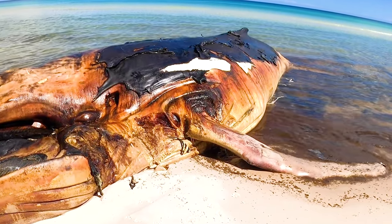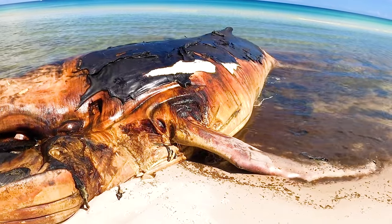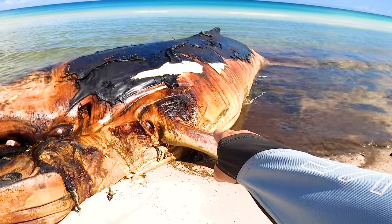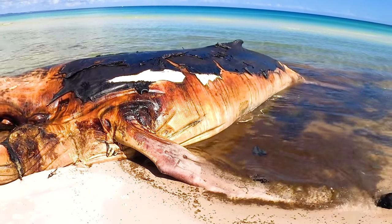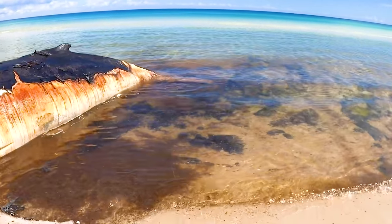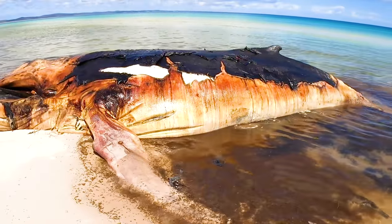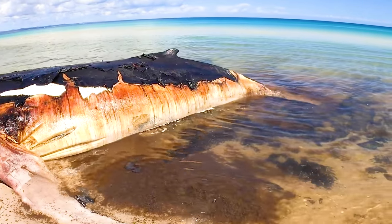That almost looks like a prop, doesn't it? See it? See, look at the marks on his pec fin. Yeah, the old sharks have taken a bit off. Yeah, he has been here for a little while. Poor fella.